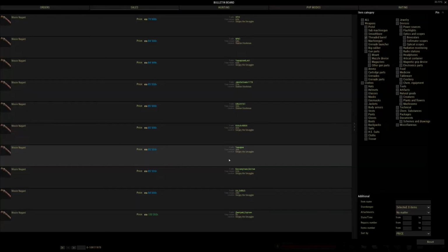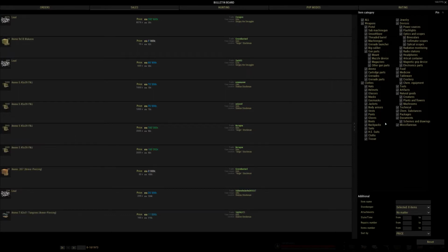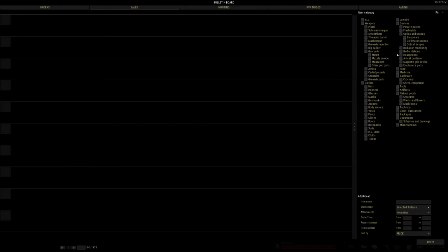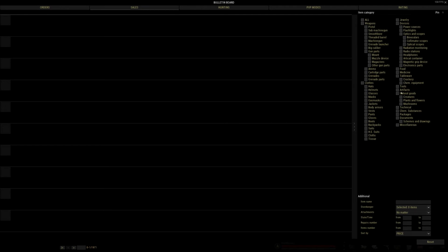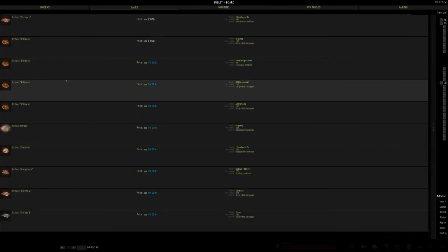So artifacts, if you're going out artifact farming, you don't need a container, but I would advise, if you can get a container, to get one. If you're looking to buy artifacts, the place to buy them would be here at artifact containers. Now if we go down here to artifacts, you will see artifacts on the board, but the problem is only noobs sell artifacts on the board in the artifact area, because artifacts deplete their charge over time. So this one here is not depleted yet, it still has a charge left.